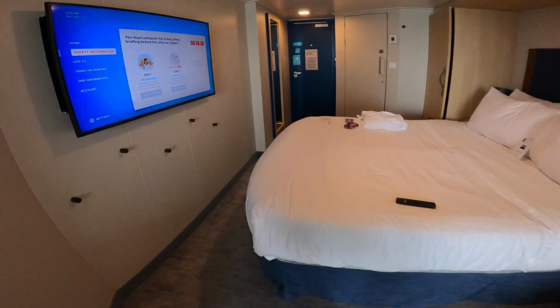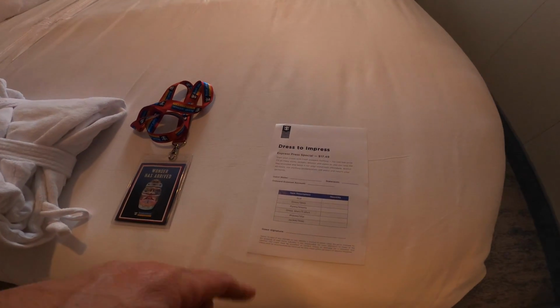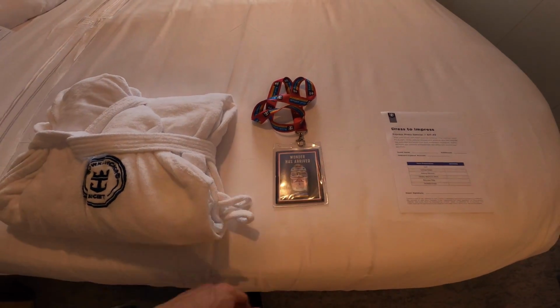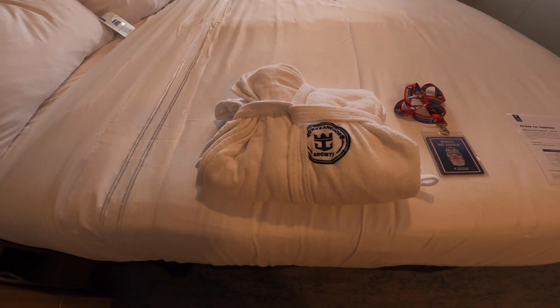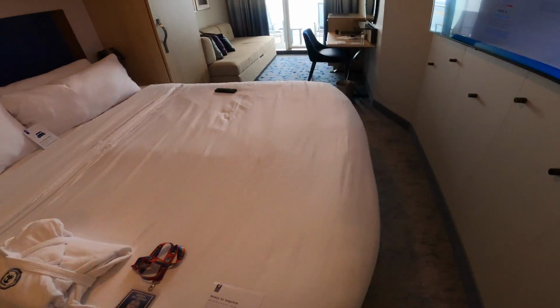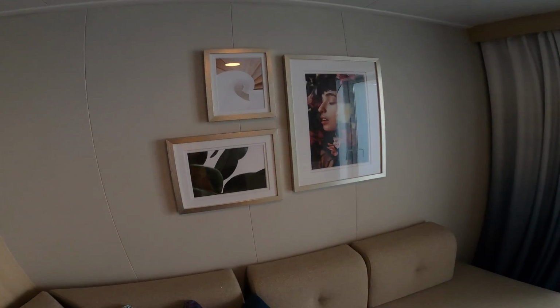Oh, I forgot. See, what did they give us here? We got some goodies. So yes, you can also send your clothes out to press. They gave me a lanyard with a deck plan and information on the neighborhoods. That's the concept of all the different areas on board. And a Crown and Anchor Society bathrobe. I am a diamond member with Royal Caribbean. So let's have a look out on the balcony.